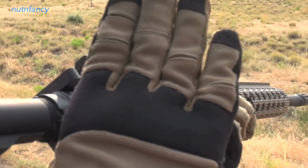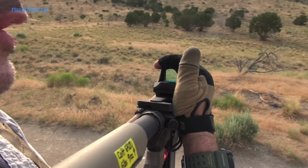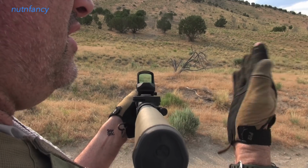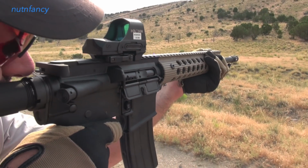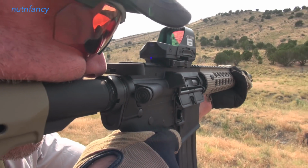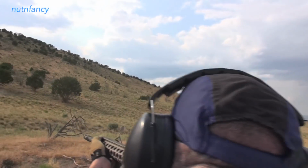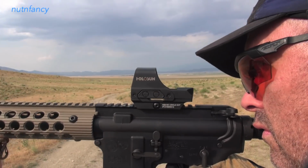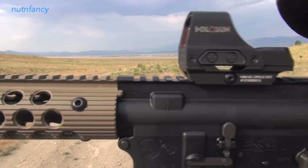Just like the 503 and the 403, this has a huge field of view, maybe a bit bigger. Of course, it's a both eyes open sight. After I've been shooting telescopic sights, sometimes I have to break myself of the habit of closing an eye. It's a great sight.